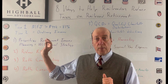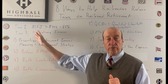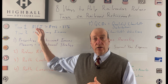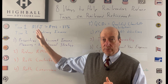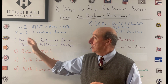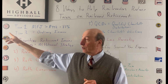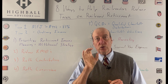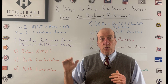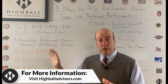So first of all, let's remember how the taxes are paid out. On the Tier 1 portion, for a married couple, this is 2024, married filing jointly, anything over $44,000 of income, 85% of your Tier 1 portion is taxable income, right? Not at an 85% rate, but 85% of it is taxable. The Tier 2 portion is taxed as ordinary income. And as a little sidebar, the Tier 1 portion can also be taxed at ordinary income if it's that portion between 60 and 62. So if you're a retiree who's got your 30 years, that's called the non-Social Security equivalent benefit. That gets taxed at ordinary income. So that's there. All right, let's look at some strategies.